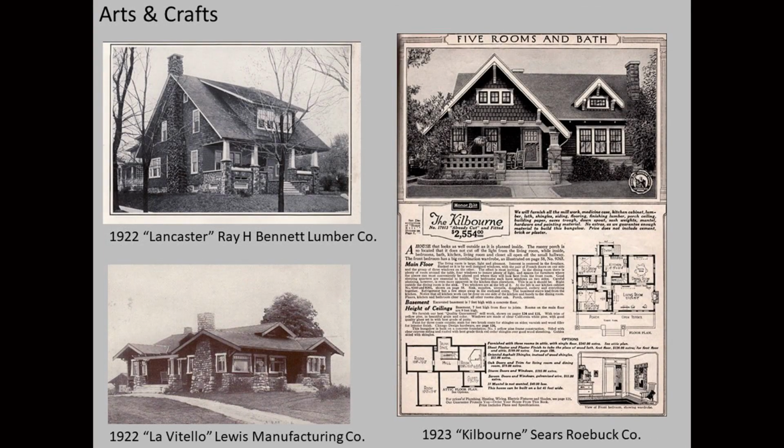The arts and crafts style, also called craftsman, was popular between 1905 and 1930. It's characterized by a natural stone base, porch piers, a chimney, and multiple roof planes, either from gable or shed roof dormers, and unenclosed overhanging eaves. So you can usually see exposed rafter tails in arts and crafts or craftsman style homes. This style was inspired by the architectural designs of the Greene brothers in California and was the dominant style for small homes in the first quarter of the 20th century.